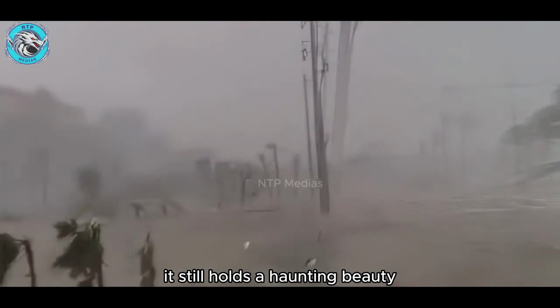Shifting our perspective, we see that houses and cars on the other side have also succumbed to the flood waters. At another location, the water level is even higher, completely flooding roads and plains, making them impassable. The impact of this flood is substantial.